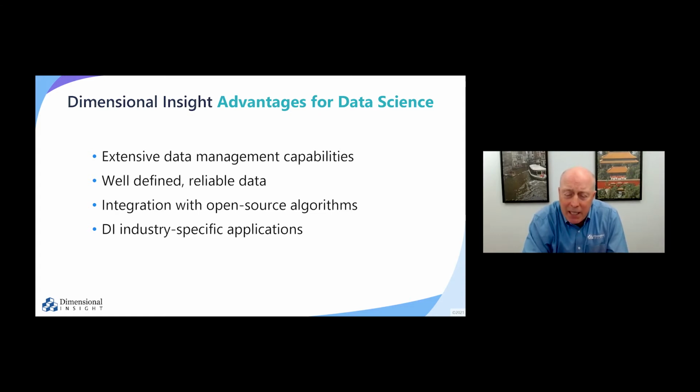First of all, extensive data management capability. 75 to 85% of the work in data science involves sourcing, integrating, transforming, cleaning, and validating data. And those are things that we focused on from the beginning. And that produces the highly reliable quality data needed for data science algorithms to work. Then there's the integration with open source data science algorithms. And it turns out that the Diver platform architecture is pretty good for that. And then finally, Dimensional Insight's industry-specific applications provide highly curated measures and KPIs that these algorithms need to really work well.